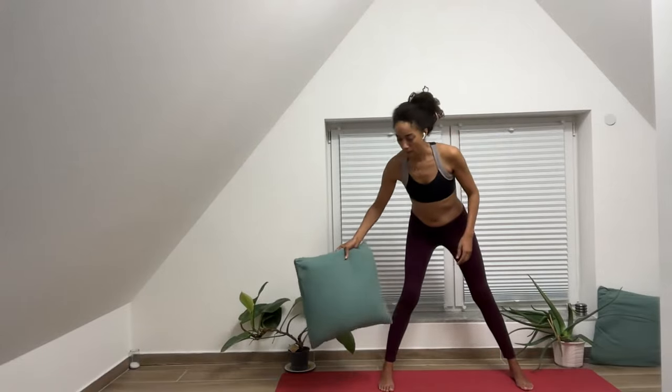Okay. And I have my trusty supports, pillows, and I use pillows because most of us don't have yoga blocks. And so when we use a pillow, we see that we can. I don't know if I'm going to need it, but I'm going to show you how to use it because every day our body is different and our body may need different things.